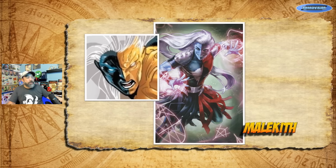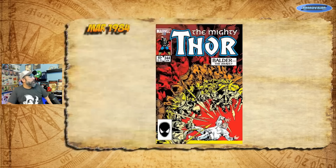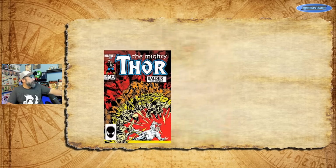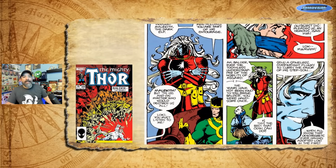It's an interesting squad, but we can talk about Malekith, because you can still probably find Malekith's first appearance for cheap, and you probably should look for it, because it's this issue of Mighty Thor 344. We're also dealing with Balder. It's a good Balder issue here, too. So, Mighty Thor 344, inside this issue, we are introduced to Malekith the Dark Elf. And like I said, this book had popped at one time, and yes, it was important, Thor: The Dark World. The second movie did get panned by a lot of critics, but I still think it was a decent flick. But here we go. This is Malekith right here.